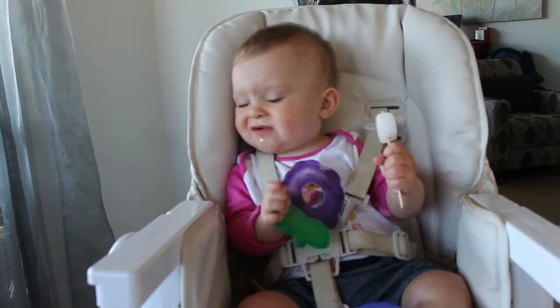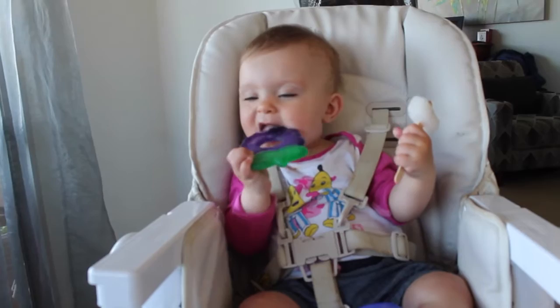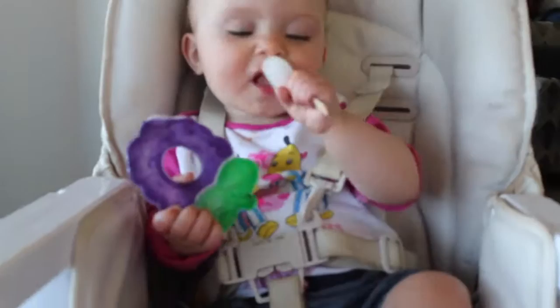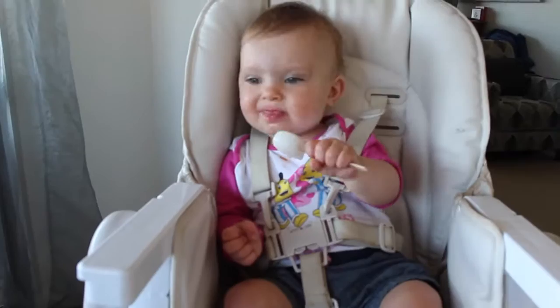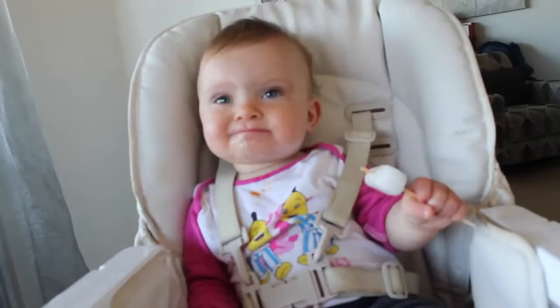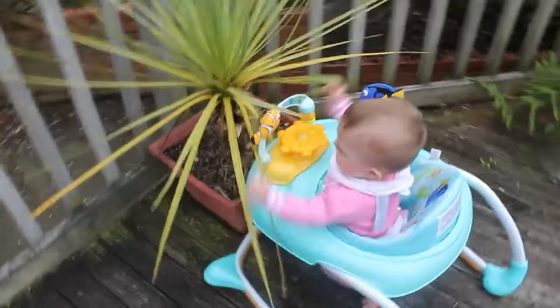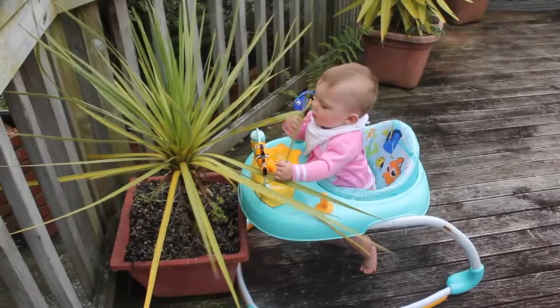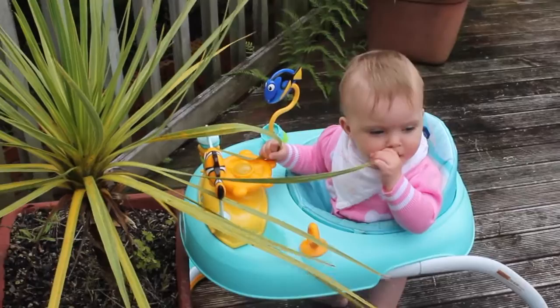One in each hand. Can't decide which one you like. One is actually food and one isn't though. Playing with the tree. Everleigh absolutely loves being outside, as you guys can tell. Does it taste nice? Yuck.